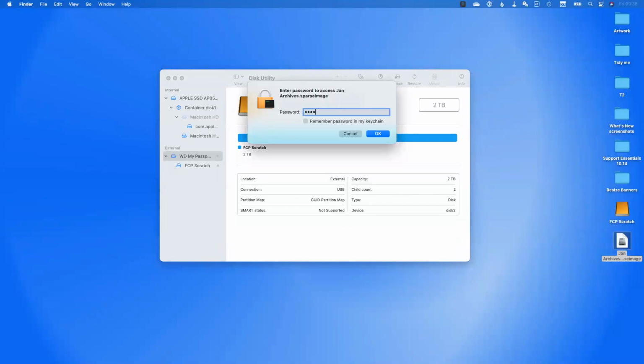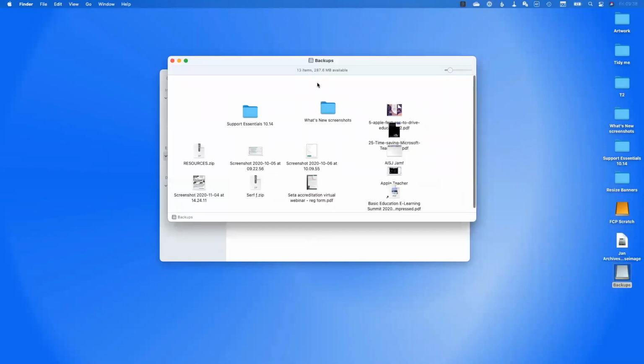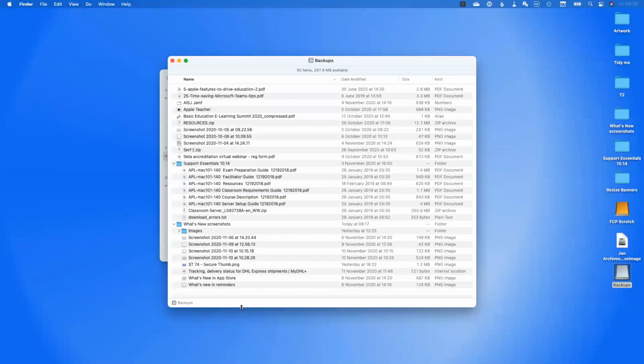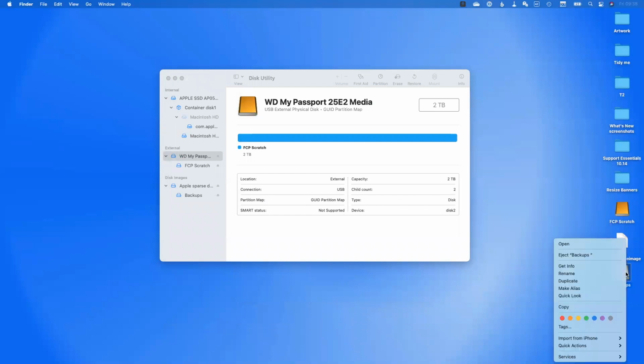Password. If I was secure enough, I could remember it in my keychain, but it kind of defeats the purpose of this because if it's stored in the keychain, it'll automatically open. And if you're concerned about protecting the files on your machine, it's probably not a good idea. So let's click OK. There's my disk image. And again, it's a little messy, but we'll view it as a list. And all the files that I've copied in here so far are in here. And now I can use this to my heart's content, eject it when I'm done.